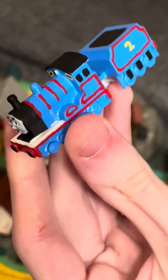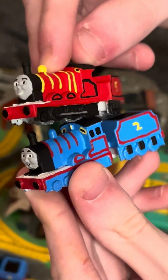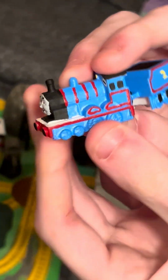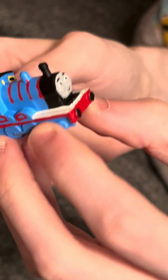And now we have Edward, the Blue Engine. Now, Edward basically is a retooling of James, the Red Engine. They both have the same tender, but Edward is painted blue. He has a different wheel arrangement. He has sort of a 0-4-0 wheel arrangement, while James is a 0-6-0. And James is based off the LB&SCR Class E2, and Edward's based off the K2 locomotives.